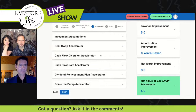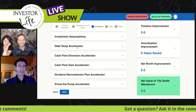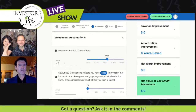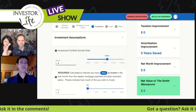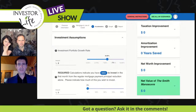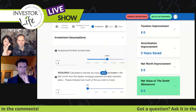So here's where things get interesting. Sorry to tempt you guys here with all the accelerators I've listed here, but we're not going to go into them tonight. As far as the investment assumptions here, the portfolio growth rate, I can put in whatever I think, 4%, 8%, 10%. I can play around with that. I'm just going to leave it at 8%. That's the nice thing about this calculator, you can change your assumptions and see how it affects your results.